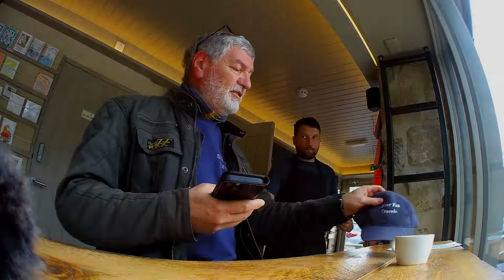See if I can get a photo of the bike in front of the fountain. Yeah, don't bother indicating, I wouldn't. Wow, what a thing. And he waved.